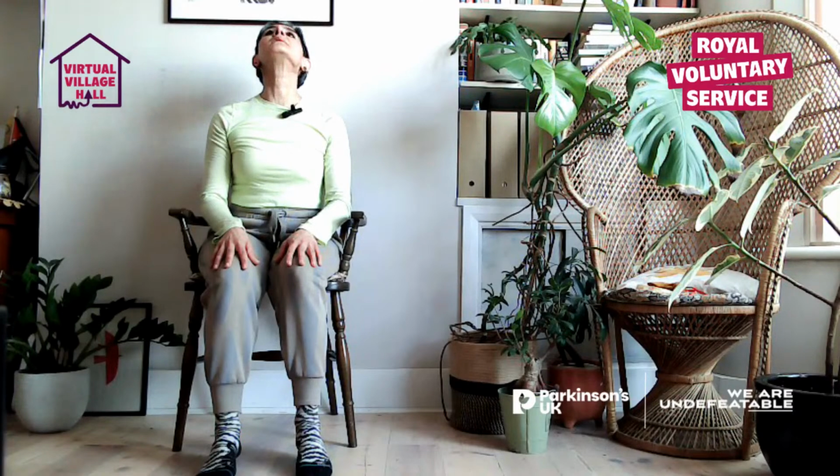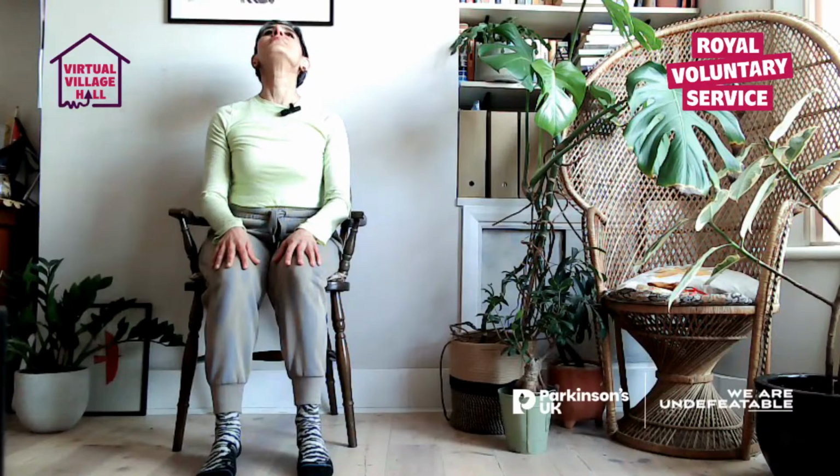And we'll go down and up. We're lifting the chin and then lowering the chin towards the chest. Feel the stretch in the front of the neck and also the back of the neck. And coordinate with your breath if you'd like. So breathing in as you lift, breathing out as you lower. Last time, breathing in gently, breathing out, lowering. Coming back to center.